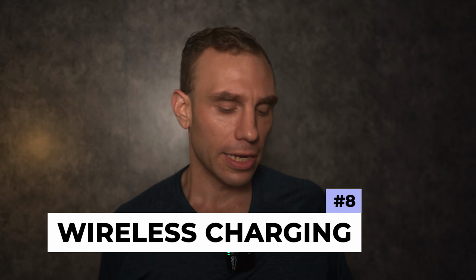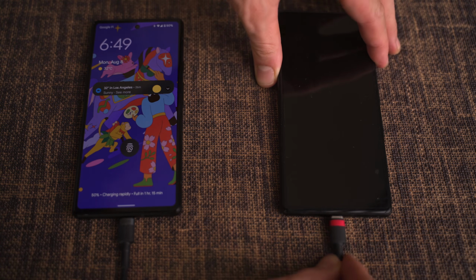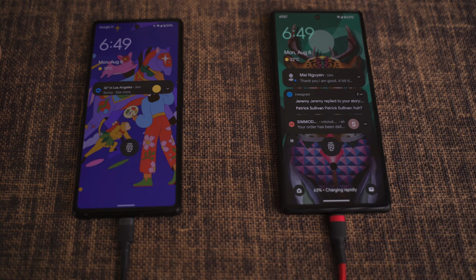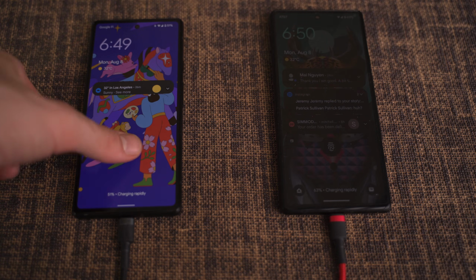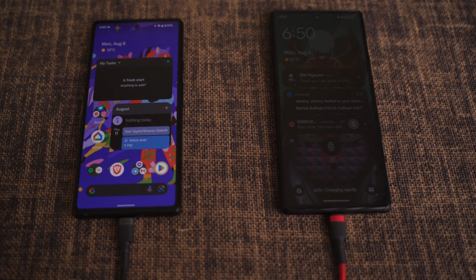Now, the 8th difference between these two devices is that one of them has wireless charging and the other doesn't. Some people are huge wireless charging fans. Personally, I like to utilize it, and the Pixel 6 is going to give you up to 23 watts, 20 watts of wireless charging if you utilize the Pixel stand. Otherwise, you're not gonna get that fast Qi wireless charging without using the first-party accessory. Unfortunately, the Pixel 6a doesn't have any wireless charging built in, and that's definitely a letdown because the plastic back would allow for that wireless charging coil to be placed and still transmit energy through it.